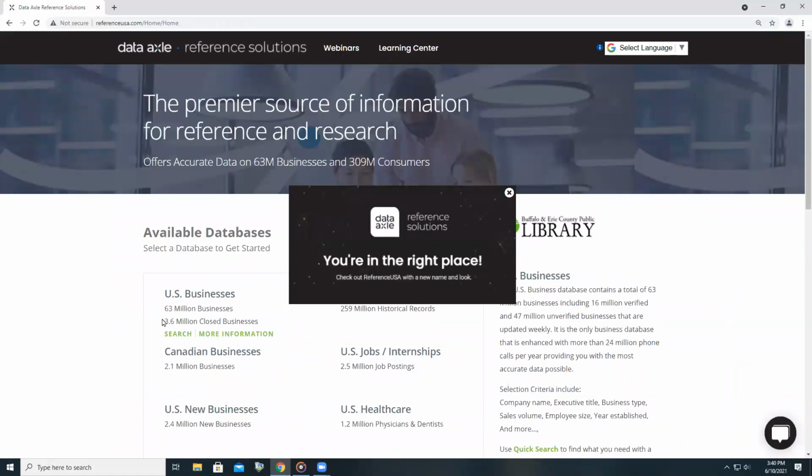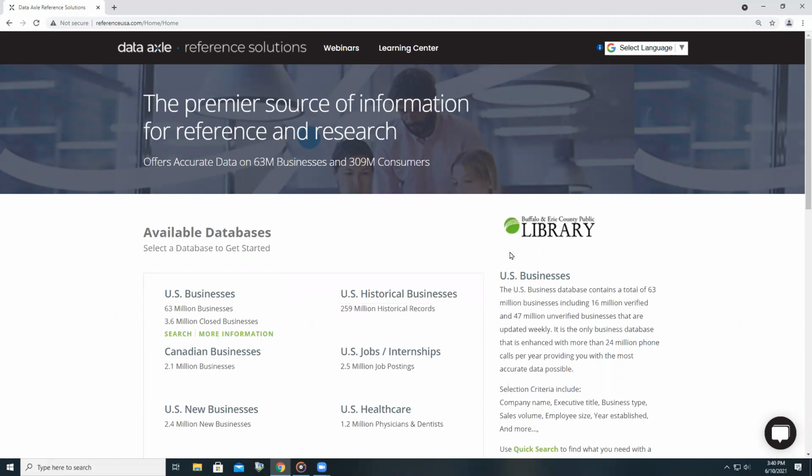Now, if you were using this at the library, it would take you to this page immediately. But if you're accessing this at home on your own computer, at this point, you'd be prompted to enter your library card number in so that you would access it. And you know that you're definitely in when you see the Buffalo and Erie County Public Library logo on the page.